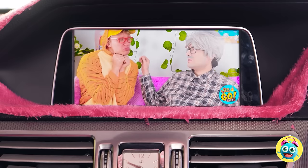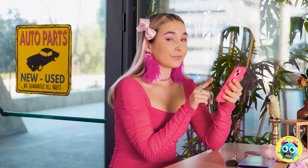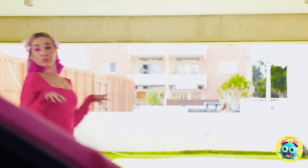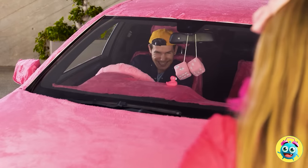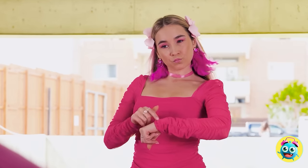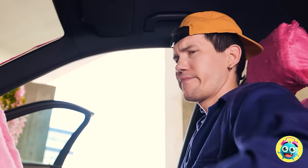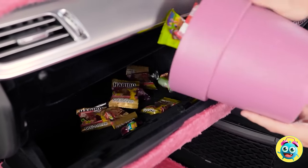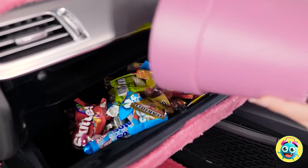Whoa! You can watch TV in here? Sick! Haha! Hilarious! What's he doing in there? Excuse me! Hello in there! Oh. You're on the clock, you know. No fun allowed. Got it. I know how to make it more fun in here. Driving treats are the best! Who doesn't want sugar on the road?